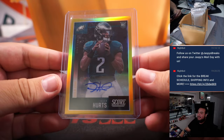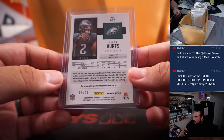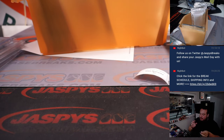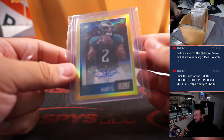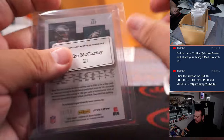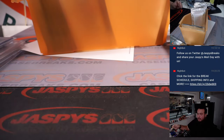Nice. Jalen Hurts. That is a gold rookie autograph from Score, numbered 16 out of 50. Good time to get that one right now, man. Potentially gradable too. Never know. Centering looks pretty good. All right, there you go, buddy. So there goes the Jalen Hurts now.